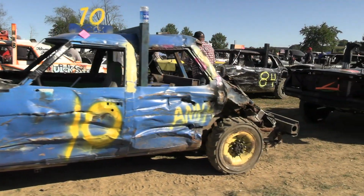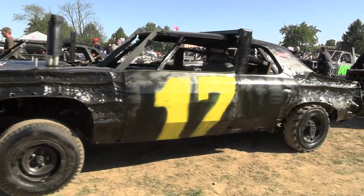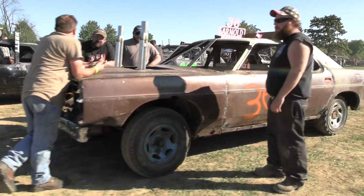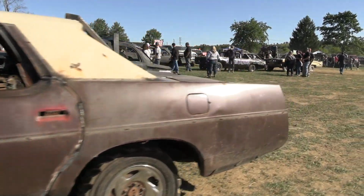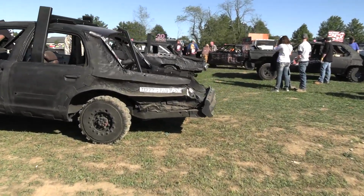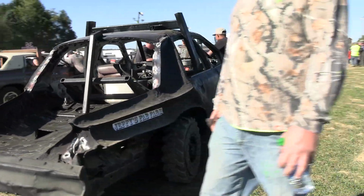And out of respect for the drivers, we're going to try not to get too close to the rides. Some of these guys have spent a lot of time building, and I don't want to have any issues with showing more than what they want, so we're going to keep a distance here, give you guys just a little taste of what there is to come in the individual heats. You're bound to see some names you've seen run this season that we've captured. And we're gonna keep on walking to this side because I think there's more room to walk.